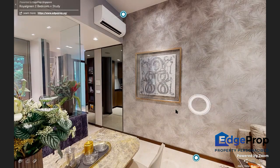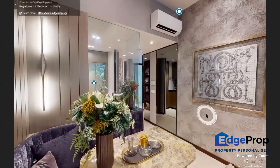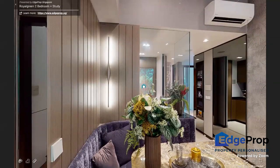And basically for this unit itself, we actually feature the ground floor unit, which has a ceiling height of 3.2 meters. For the previous 3+ study, it's actually a typical unit, so the ceiling height is 2.85 meters. So in Royalgreen itself, the difference between the ground floor and the typical units is the ceiling height also. So even for the 5th floor units, we have the same ceiling height as a ground floor unit, 3.2 meters. So if you're interested, you can check with us. Okay.